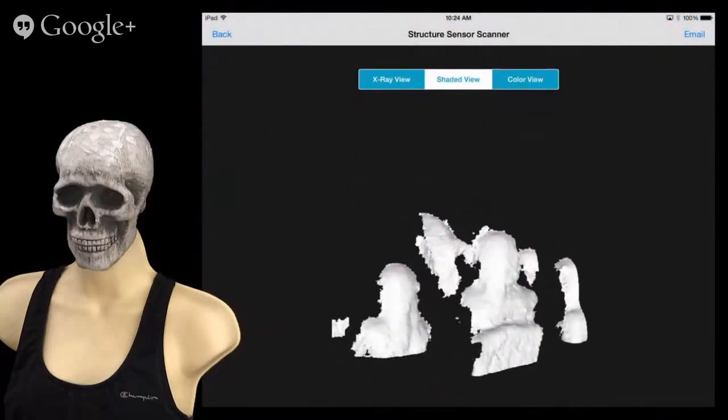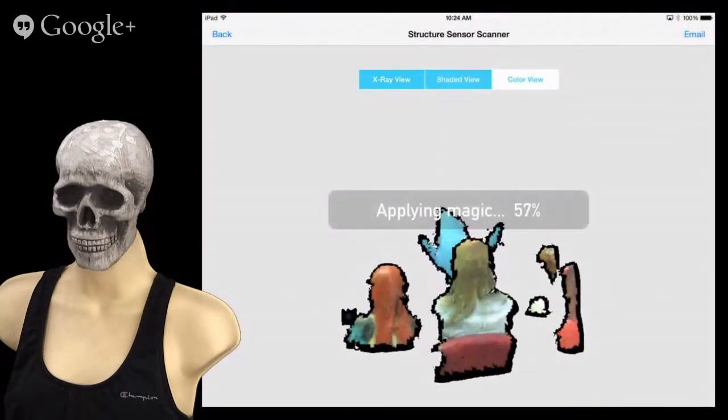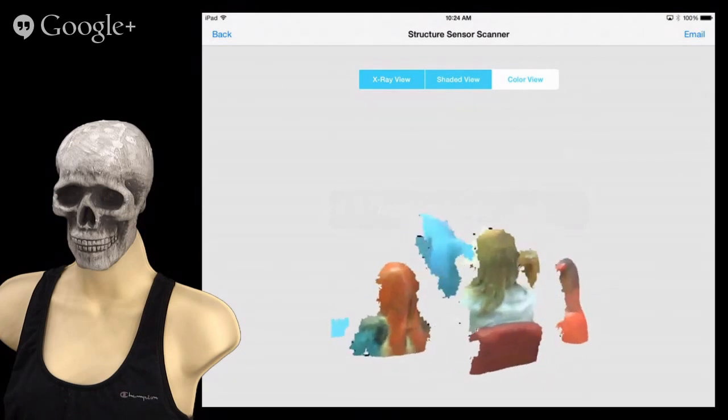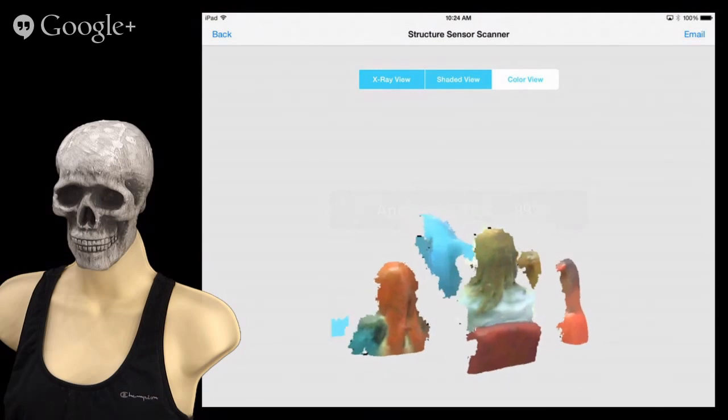So I've gotten the backs of those. Now I can go to color view, and it's now going to add the new super textures to this. And because I had focused it, we should get some really decent, not as good as Itzy's, because there we go, they're using the full 8 megapixels. We're maybe using 3 to 4 megapixel portion of it.